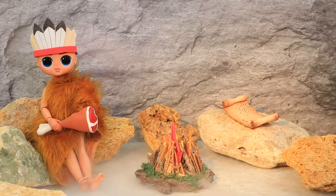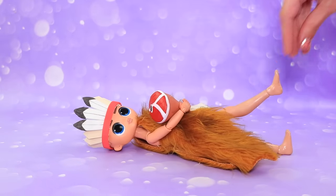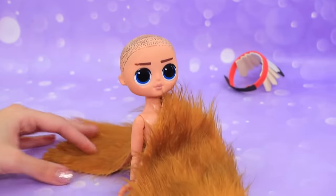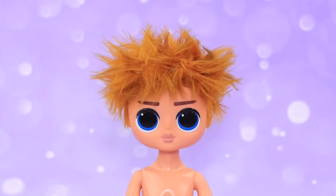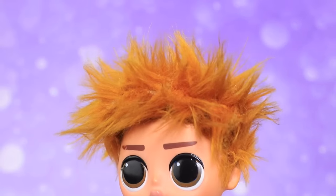Stop sitting around with a drumstick. It's time to evolve. Mavis has been waiting for you. We don't need this. And it's time to change your hairstyle. Make hair out of felting wool. He has brown eyes. Hey, where is my clothes?